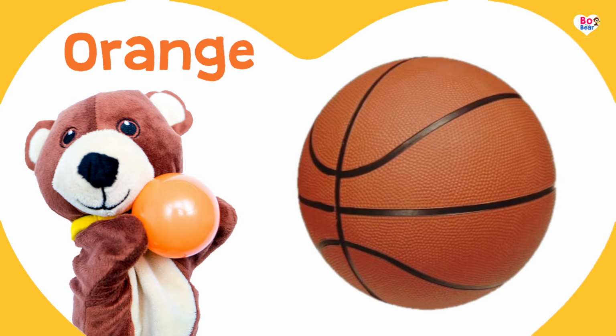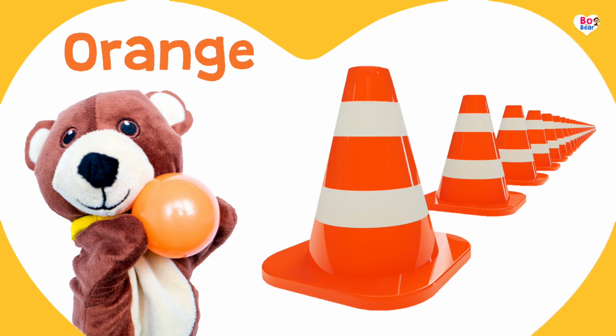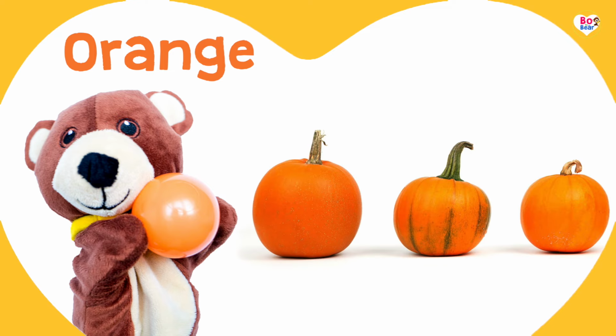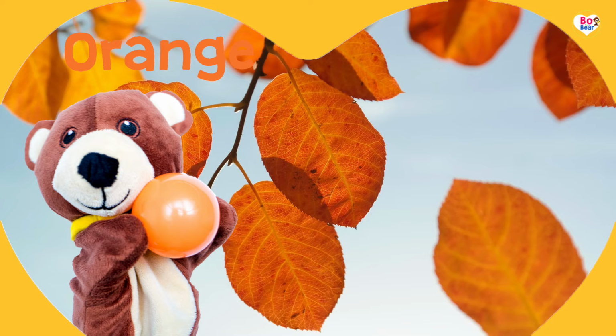Orange basketball. Orange carrots. Orange traffic cones. Orange pumpkins. Delicious. Orange goldfish. Orange leaves in the autumn.